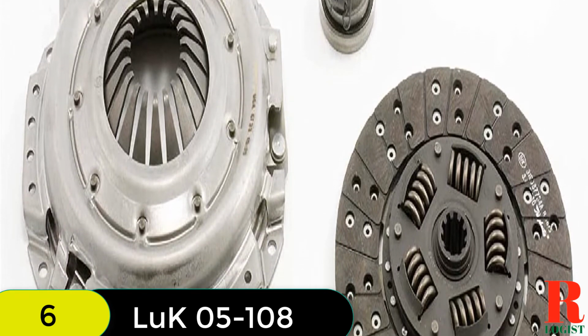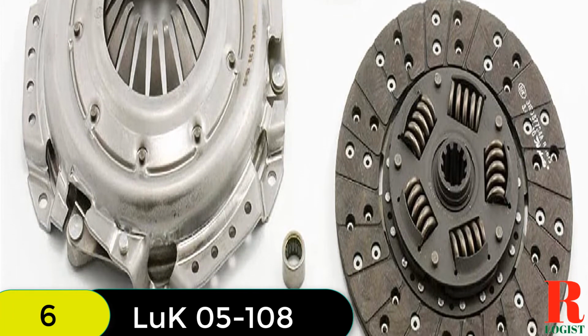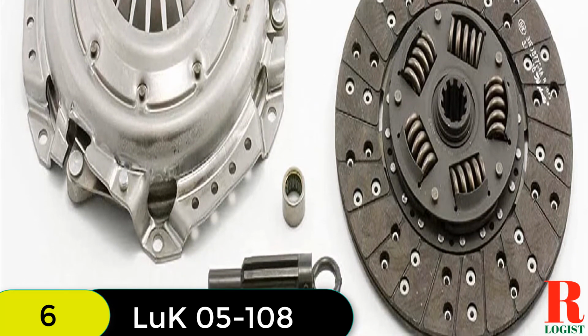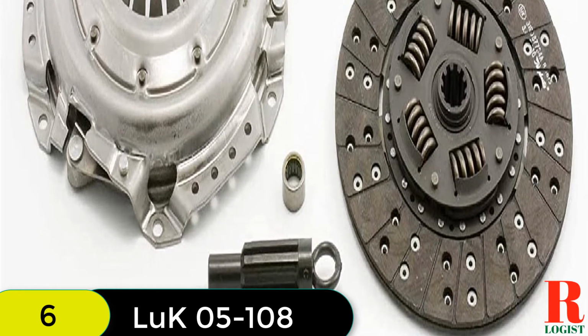High manufacturing standards regulate its manufacturing. As such, you can expect awesome performance from this clutch. Each component is designed for fluid and flawless performance. The Luk 05-108 is indeed compatible with any Dodge Cummins truck up to 2001 models.